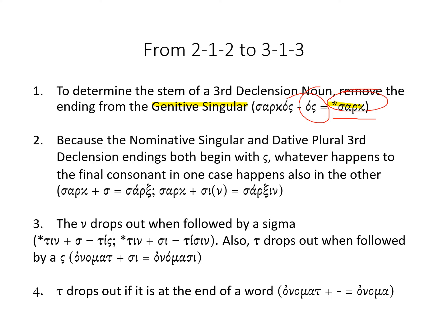Again, it's good to have Mounce chapter 10 open, pages 96 to 97, and his walk through here these next couple of pages as we progress. A couple of notes specifically with some cases. Because the nominative singular and the dative plural third declension endings both begin with sigma, this is going to be an important point for you.